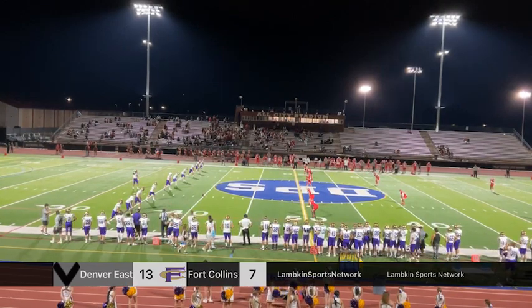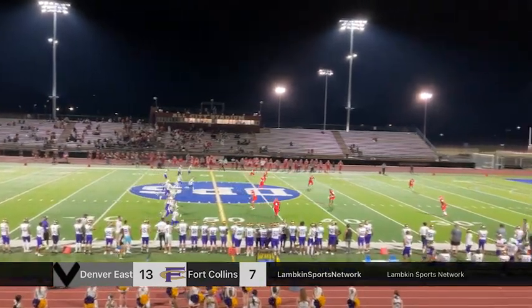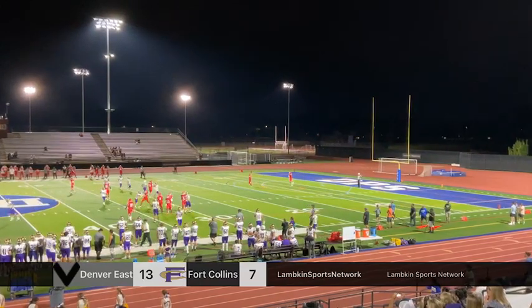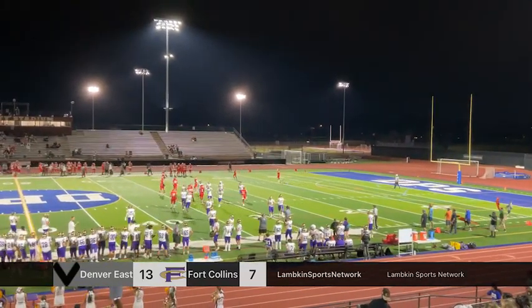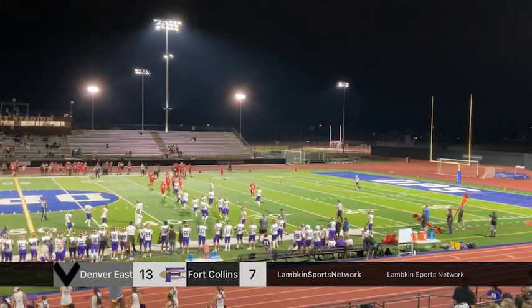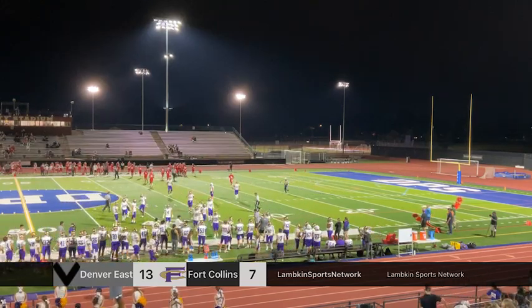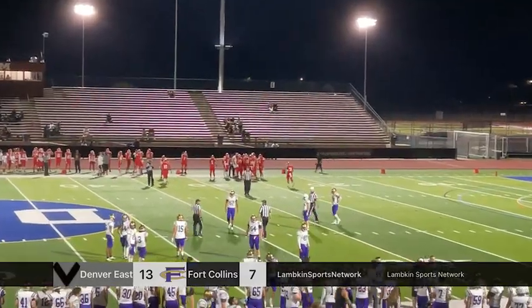Joe Lopez is the kicker's name. Lines it up. Booms it. Going to go out of the end zone again. Nice kick. He's got a strong leg. And we got a flag. A little extracurricular activity. Looks like somebody from Denver East tried to take a cheap shot at one of our guys.